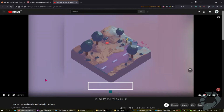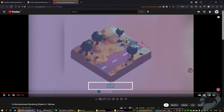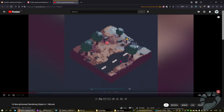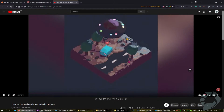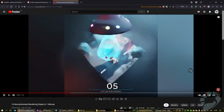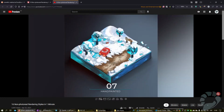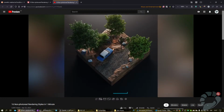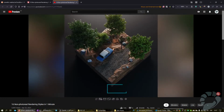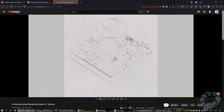If we go quickly through it, there's a toon style, low poly style, then a pixelized or pixel art style, and a comic book style with comic book shading and line art. Then there's a painterly, cycles denoising, or a non-coherent painterly. Then we have voxel art style, kind of like Minecraft. We have hand painted, oil-based acrylic style. Then semi-realistic, which is kind of like exaggerated realism with minimized aspects. Then we have line art, like pencil art, charcoal, whatever.